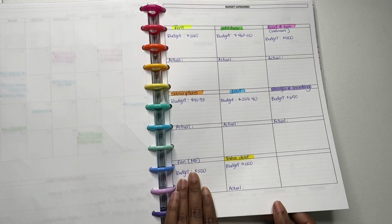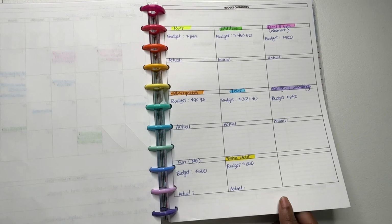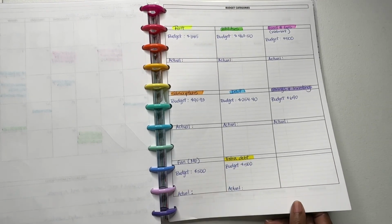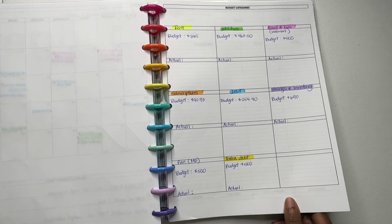If I see that there's no color, then I know that I'm doing a lot of shopping for fun for myself. If I see a lot of yellow, then I know I'm paying extra debt payment compared to blue, which is just debt payments.